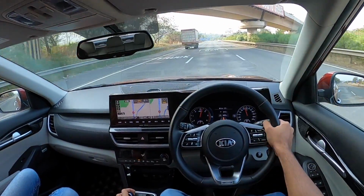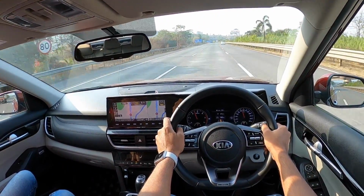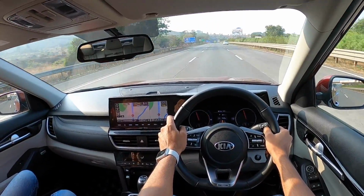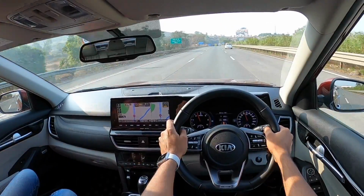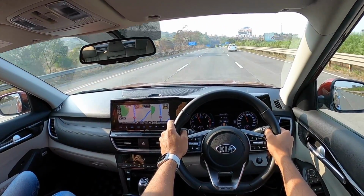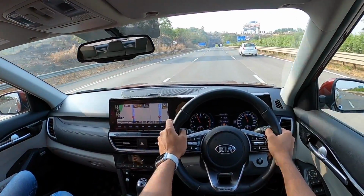In terms of fuel economy, this car will return around 15 kilometers per liter, although the ARAI certified figure is 20.8 kilometers per liter for this manual. Meanwhile, the automatic is 3 kilometers per liter less at 17.8 kilometers per liter. But it is a frugal car with a 50 liter tank. You have a good tank range as well. So I don't have much to complain about.